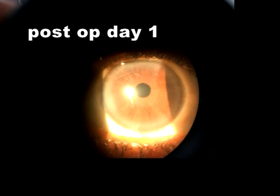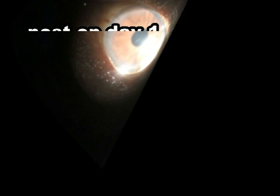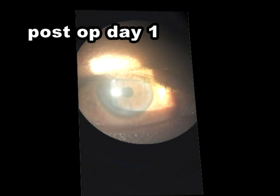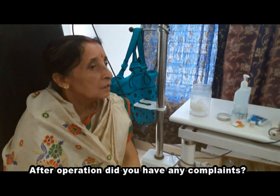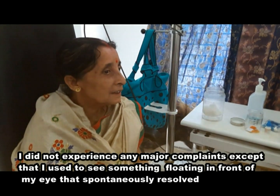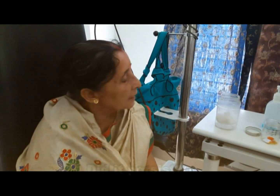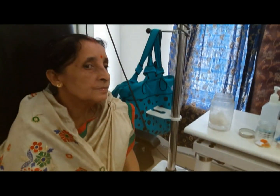The most important thing is the very excellent postoperative result on day 1. There are no cells and the eye is totally white. What we find in normal cataract surgery is some amount of congestion, but it is not here at all. This is one of our patients. We took an interview. So, did you have any complaint? He said that except for some floaters on the first few days, otherwise it was a very uneventful period. She was quite happy with the procedure.